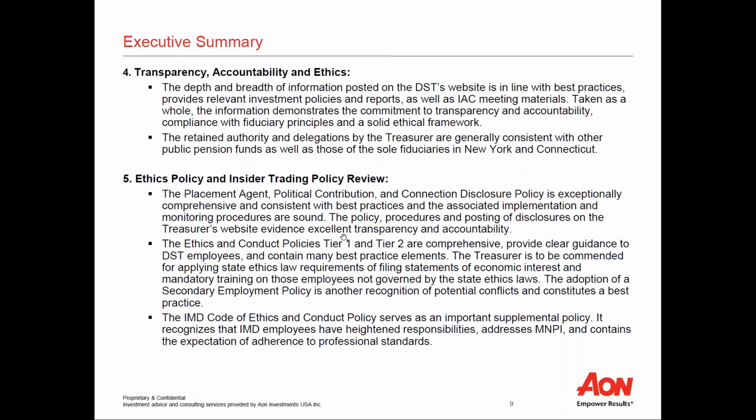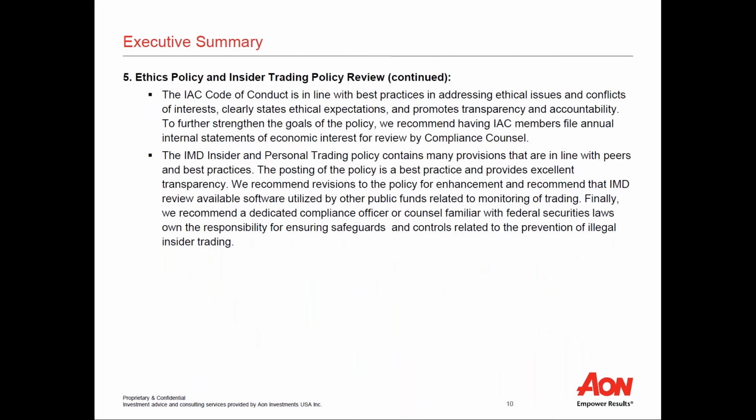A couple of takeaways from that when they were digging into the insider trading, and another thing that they recommended, which you'll see on the top bullet point on slide 10. They took a look at the ISC code of conduct. One thing that they recommended, which we'll take under advisement, is having the ISC members file our internal statement of economic interest, which a lot of the other boards do, I understand, but not something we've gone down the path of doing on the investment advisory committee. So again, all these recommendations we're going to take a look at and implement the ones that we feel are certainly warranted, and all of these others we'll take a look at, and if they need to be brought back to the ISC, we'll certainly do so.